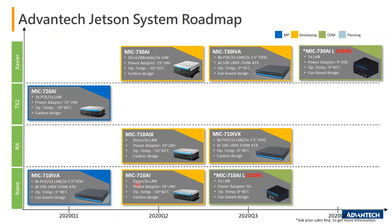There are sample ready products like MIC710AI, MIC710AIS, and the highest computing MIC730AI. In the third quarter, we will have MIC730IVA and MIC710IVAX as well. And we also have two different products that are just for audience discussion.